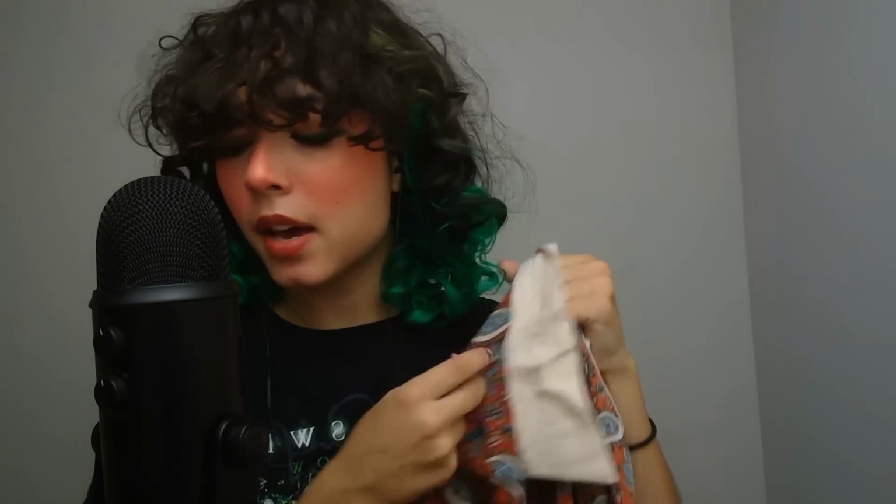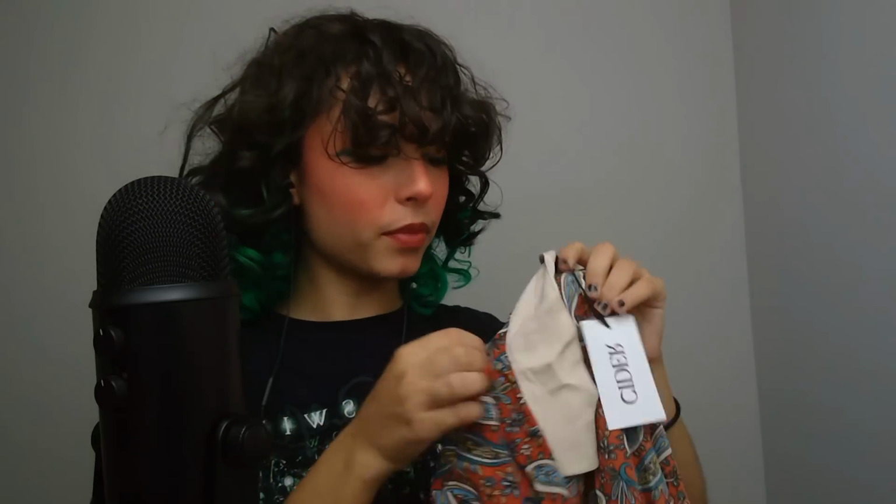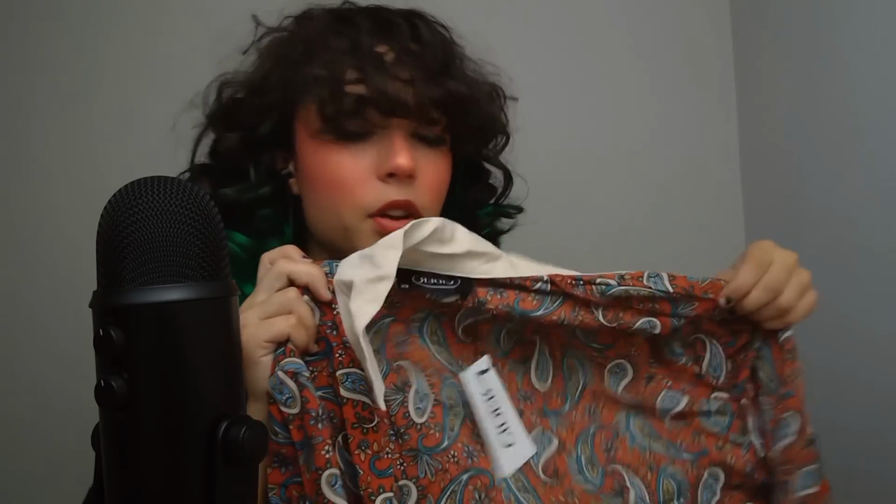Okay. This again has that thin fabric, same as the Let's Groove button-up. This is another long sleeve, and this one's a tie enclosure. Oh, wait. Yeah, that looks right. Okay. So, I'll put this on quickly.